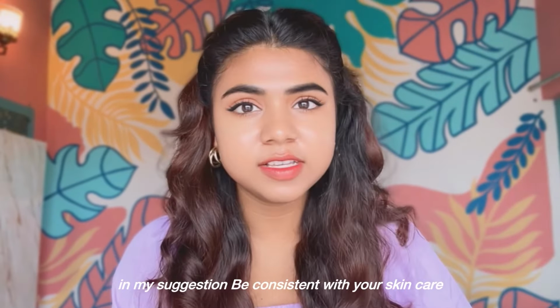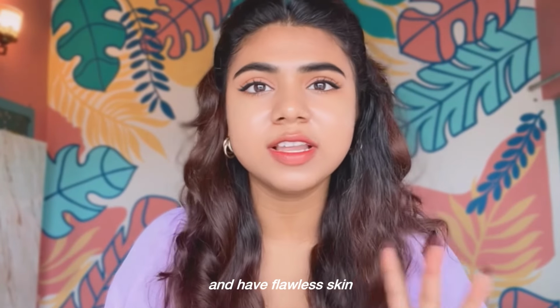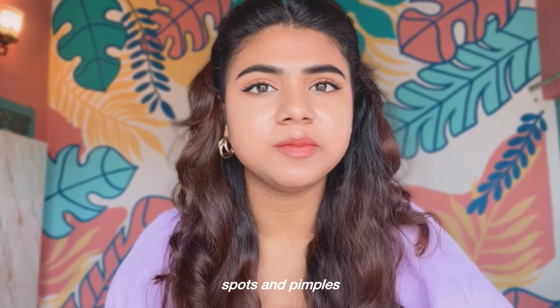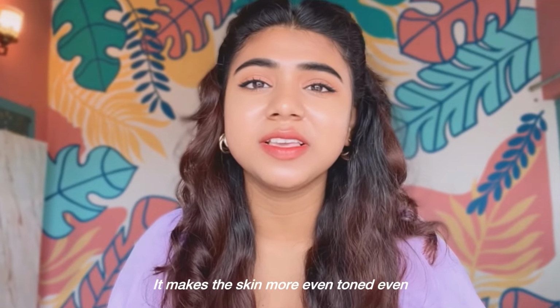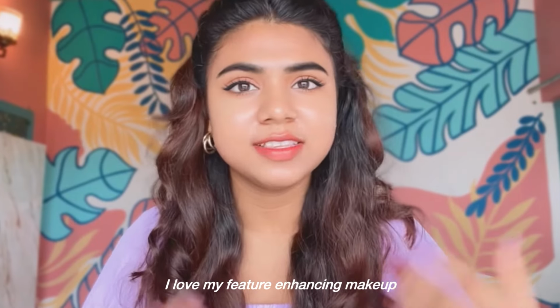Alright, in my suggestion, be consistent with your skincare and have flawless skin. Focus on flawless skin rather than hiding your dark spots and pimples. I can understand the need of putting on foundation. It makes the skin more even toned, even if you have even toned skin. I love my feature enhancing makeup.